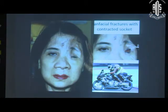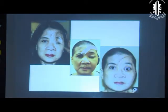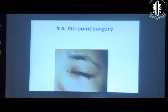There's a lady, a motorcyclist, a pillion rider, who came to us with a panfacial deformity, an anophthalmic contracted socket, and soft tissue stuck down. Again, she had multiple surgeries elsewhere, and through sequential planning and meticulous surgical technique, we were able to restore her to normal life. So even though she's still blind and wearing a prosthesis, she has a better appearance than before, and she's not just physically rehabilitated but psychologically rehabilitated.